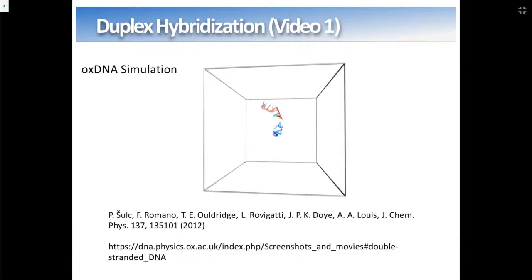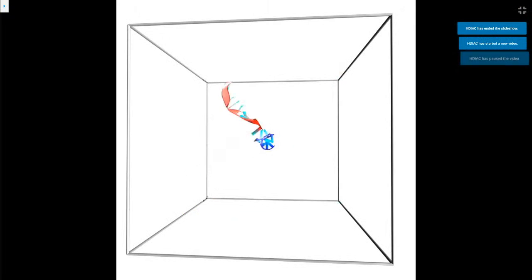We show this video of duplex hybridization. So what we're going to see is two single strands using a simulator called OxDNA, and I have the full citation down below. And I think Steve will kick off this video for us now, and you can watch two single strands in a simulated box, eventually sampling one another. And because they're complementary, they will eventually form a stable duplex. And this is only possible because of that complementarity. If these strands did not have that complementarity, they would sample one another, but then wander off.